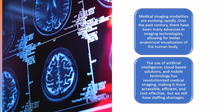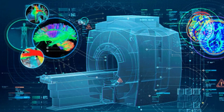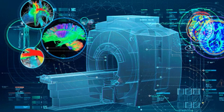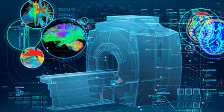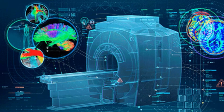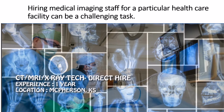In addition to staffing not growing to meet the demand, we also have a dramatic change in the technology, both in modalities and computerization. The use of artificial intelligence, cloud-based solutions, and mobile technology has revolutionized imaging, making it more accessible, efficient, and cost-effective. But we still have staff shortages. To address these shortages, we've attempted hiring.